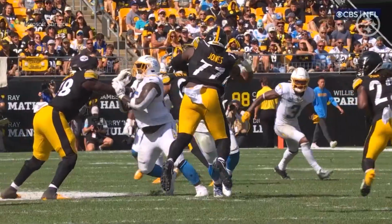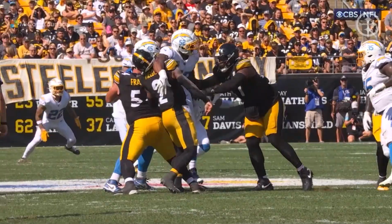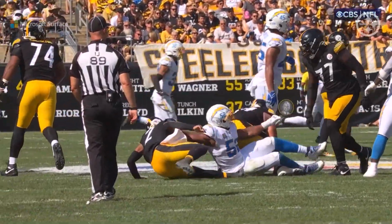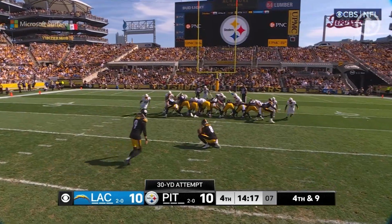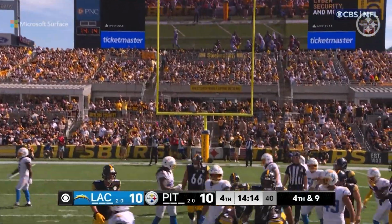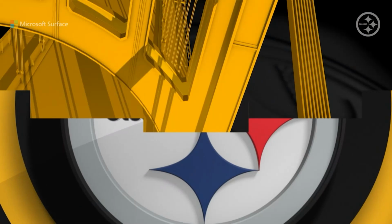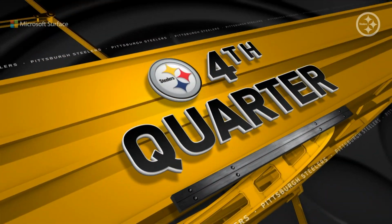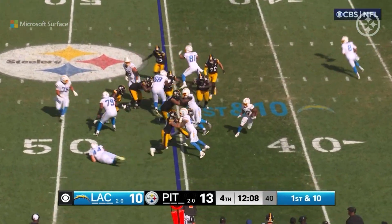Here's another one. Yeah, that was an 8-yard out to George Pickens on 3rd and 10. But hitting Justin, you can't do that. You can't hit the quarterback in the head. That's a pretty obvious call, and that extended what would turn out to be a productive possession for the Steelers as Chris Boswell knots things up. All right, so 13-10 now in the fourth quarter, and thanks to another great performance by the defense on this drive.